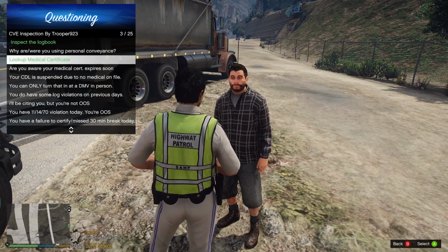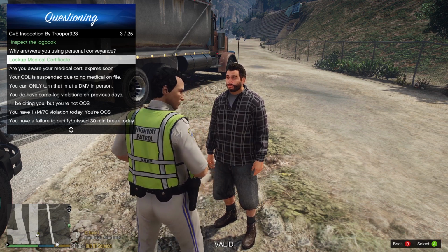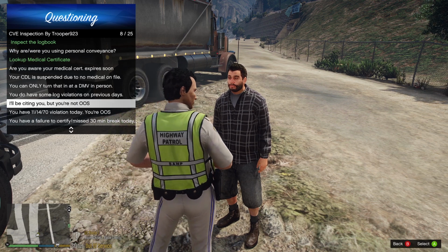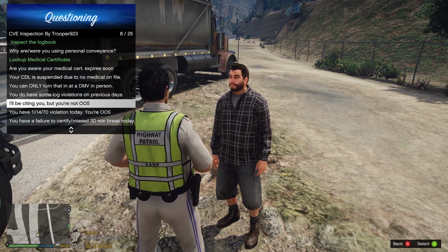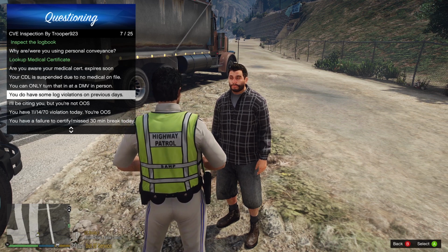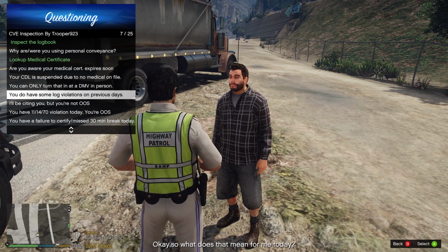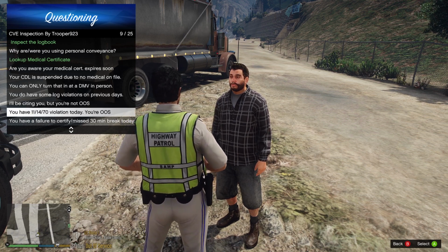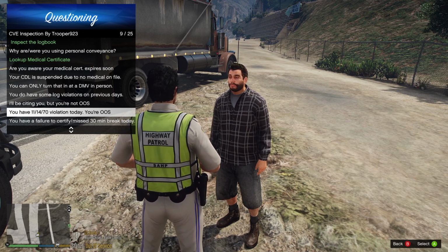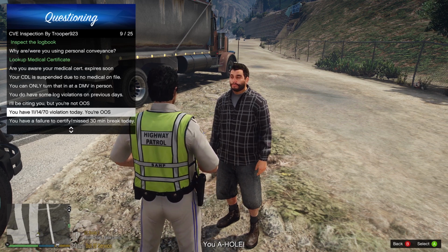Okay, so we're gonna look at his medical certificate here. It's valid. Okay. Where it said something about log violations, so let's just run through it here. You do have some log violations from previous days. Were you aware? So what does that mean for me today? I'll be citing you, but you're not out of service. Oh, wait, that's what it is. You have an 11/14/70 violation today, so you are out of service. Gotcha. Okay.